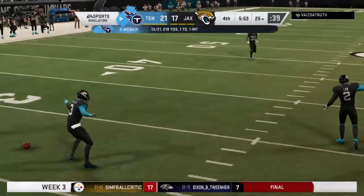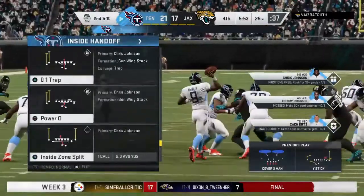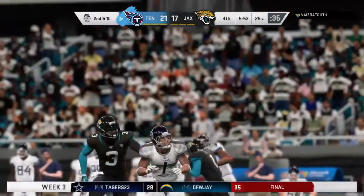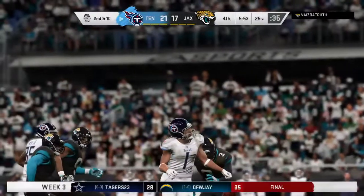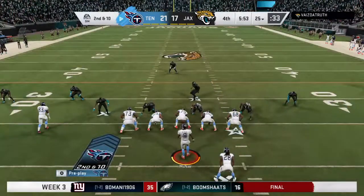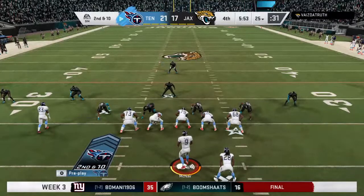Let's go old school here. All right, let's get back to the basics. Get back to running the football, high percentage throws. Find the guys that eat pressure and make plays for you and make sure they touch it. An incomplete pass leads to 2nd and 10 from the 25.